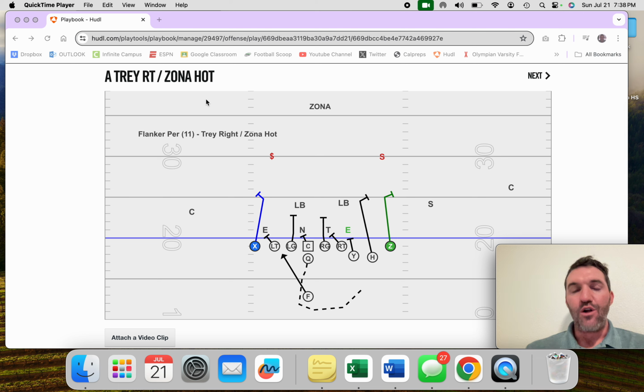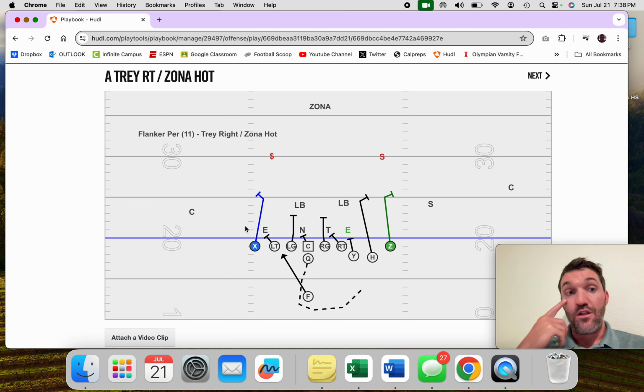All of our runs to the left are called hot. All of our runs to the right are called cold. So that's just a basic ploy in our offense. Another basic ploy in our offense is our personnel groupings. If we have a tight end in the game, we call our personnel grouping flanker. So that's 11 personnel, one running back, one tight end.